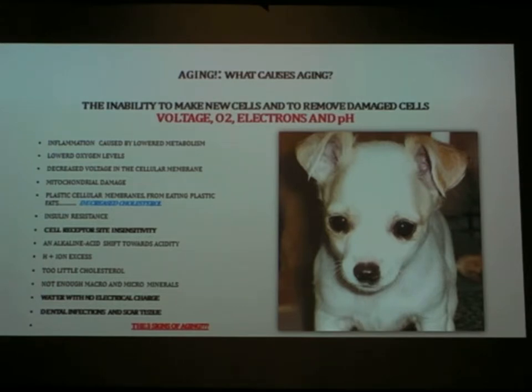Acidity. Yeah, go ahead. If you want to take photos of these, you can. That's no problem. There's my little dog we had to put down not too long ago. That was a sad day.